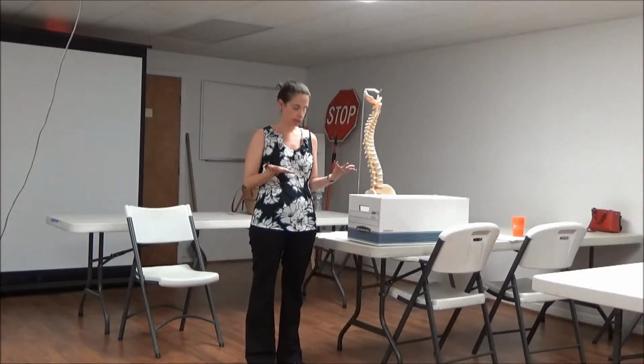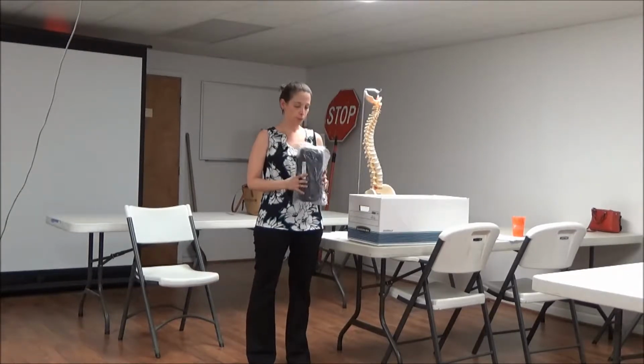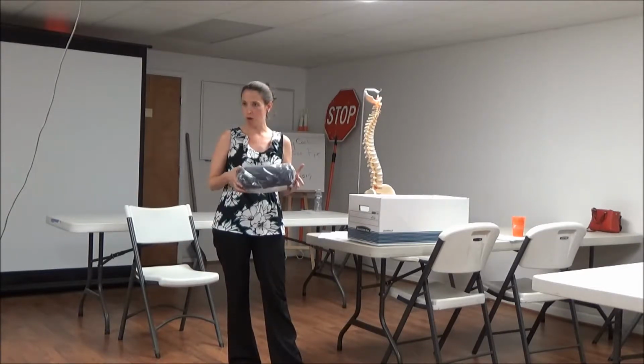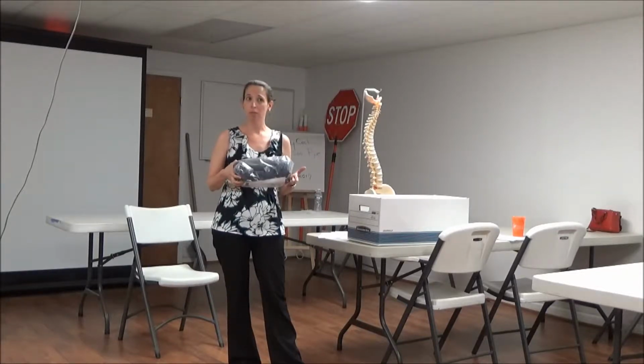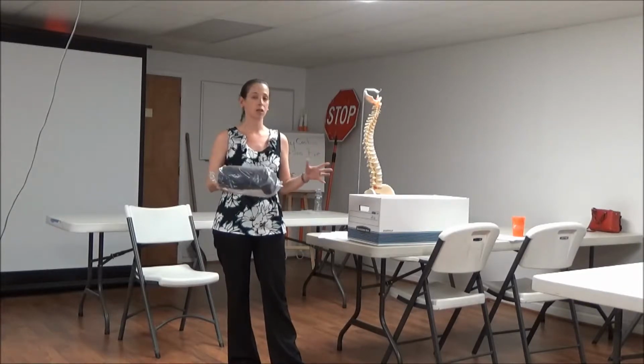So how do we address that? The number one thing is, I think, lumbar support. So this is the lumbar support that I use. This is called a lumbar roll. But there are probably, I couldn't even tell you how many options there are for lumbar support. You could probably look at Amazon and find at least 100 different options out there that you could buy for a reasonable price if your truck doesn't have the proper lumbar support.